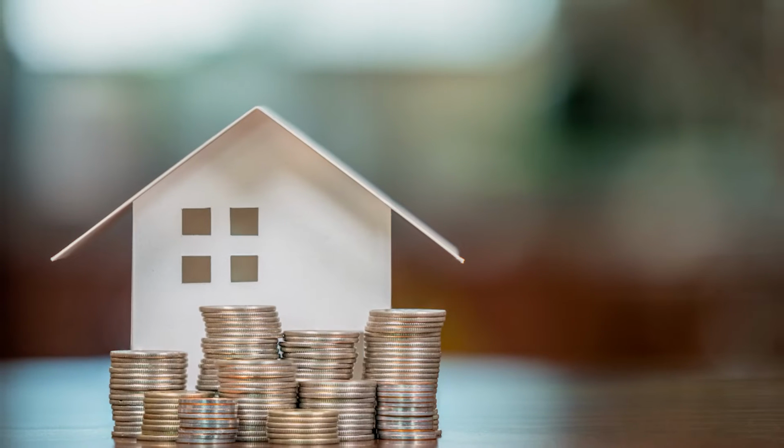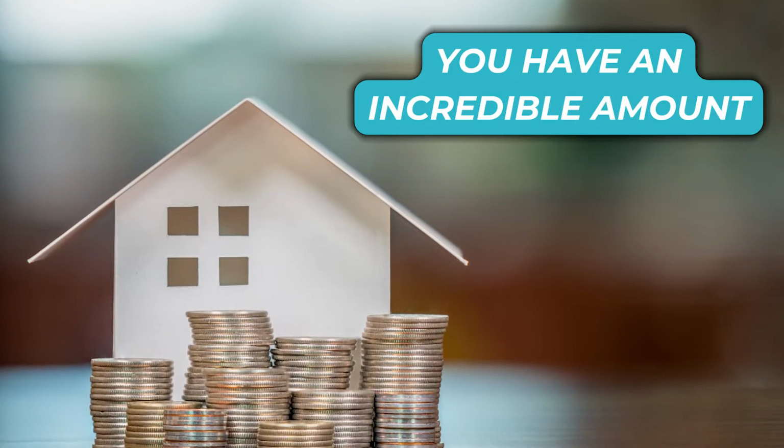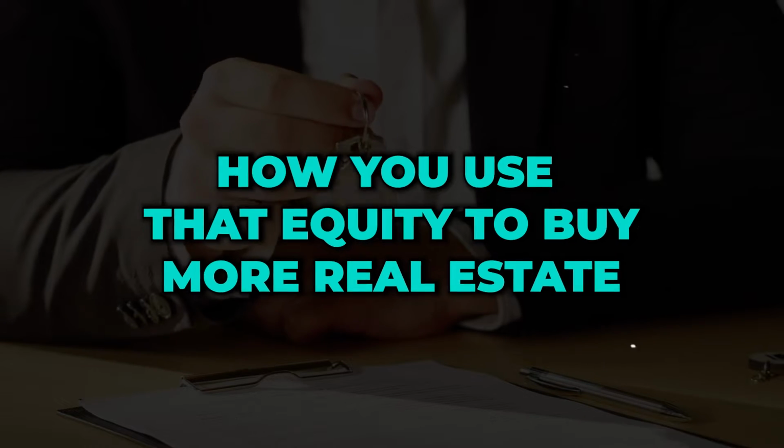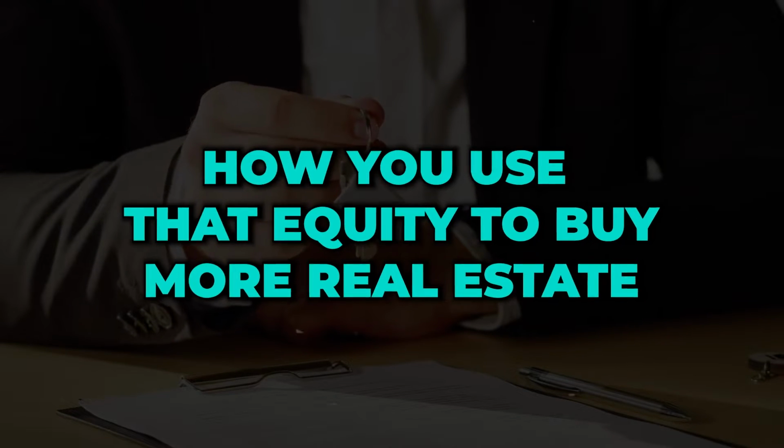So if you bought a home between 2014 and 2020, the chances are that you have an incredible amount of equity. In fact, the odds are stacked in your favor. So today I want to talk about how you use that equity to buy more real estate. Because if you're looking to buy a new home, a second home, or investment property, using that equity that you already have in your current home is a fantastic place to start.